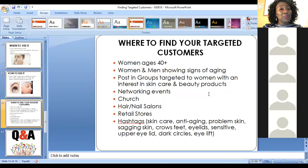I can tell you this, people who smoke, chances are they may be seeing a lot of signs of aging because of the nicotine they've been exposing their skin to. So people who smoke tend to age much faster. From my research, it says women ages 40 plus, also men and women showing signs of aging. So don't exclude your men. There are some men out there who want to still look good too, so don't exclude your men.